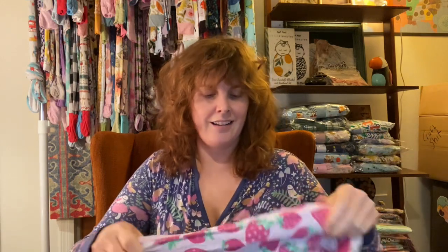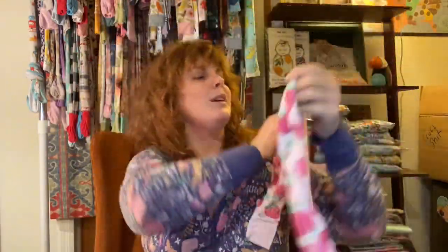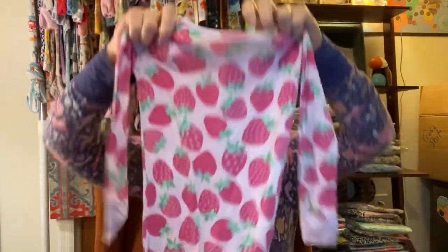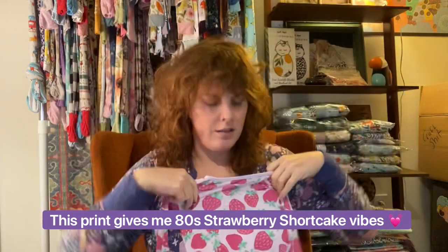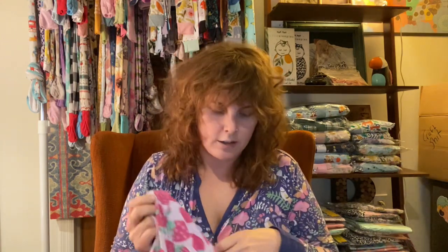Alright, next we've got this one, a BST score. Look at this. Another OG strawberry zippy. What is this, 18 and 24 months? Super cute. This one was listed as VGUC, I think, or EUC. I'll have to double check my notes. It's beautiful. The tag's not worn out or anything. Awesome. All right. Moving on. We've got this one. I think this is Mercari.